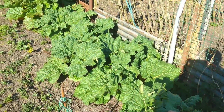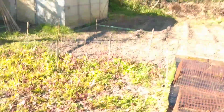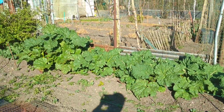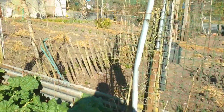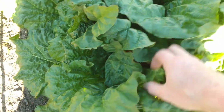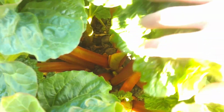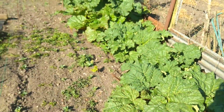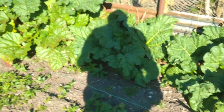The rhubarb, which is all the way along here, has come along really well. Obviously enjoying the weather. So we've got quite a crop of rhubarb going, but what I'll have to do is make sure none of it is starting to flower. What have we got in here? Look. There. Some good stems coming there. None of this is forced. We tend not to force rhubarb because we end up with so much of it anyway, but there's different varieties in there, although what they are I'm not sure.